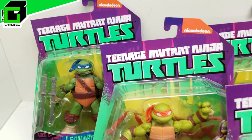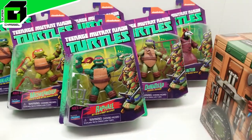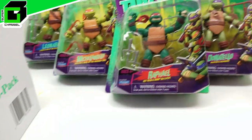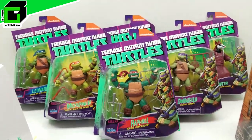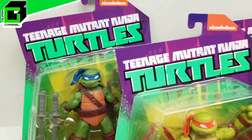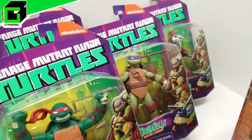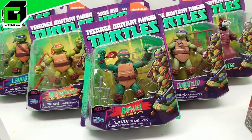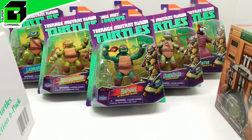Did they just really re-release the entire first wave of the 2012 Teenage Mutant Ninja Turtles action figures from Playmates Toys, complete in the purple and green boxes? I guess you're gonna have to stay tuned to find out. How incredible is this? But, just spoil it. The answer is yes. And so we're gonna take a closer look, and you let us know if you want us to open them.